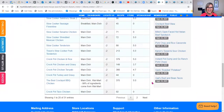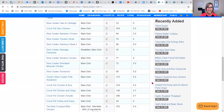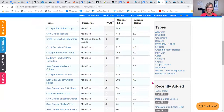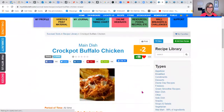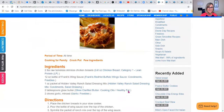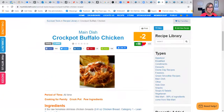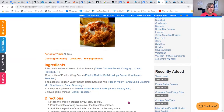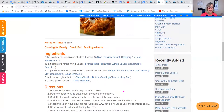And at this point, just for the fun of it, I am going to scan the likes. Okay, we've got crock pot buffalo chicken. It's got 435 likes. It's a -2 on the weight loss meter. That looks yummy. Okay, let's see. 2 pounds raw boneless skinless chicken breast, 12-ounce bottle of Frank's wing sauce. That's hot stuff, hot stuff. 1 ounce packet of Hidden Valley Ranch salad dressing, 2 tablespoons of ghee butter, and 2 cloves of garlic minced.